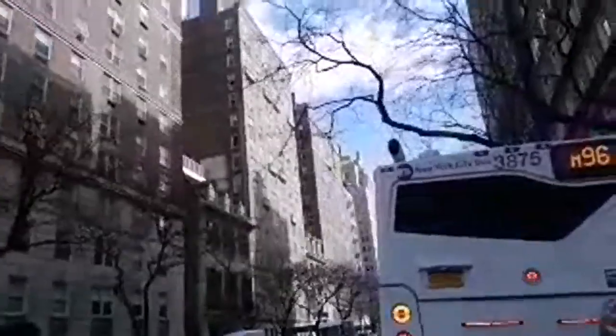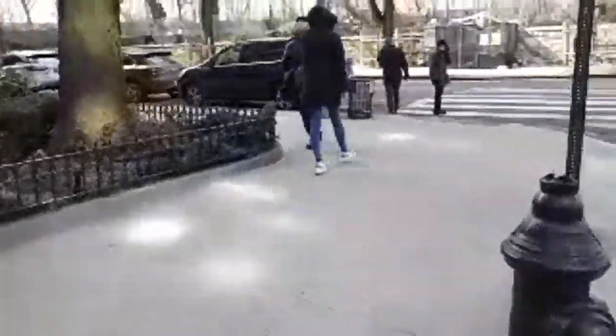We're going to keep heading down. Running out of time. Still have plenty of battery, but I have to go this afternoon soon.